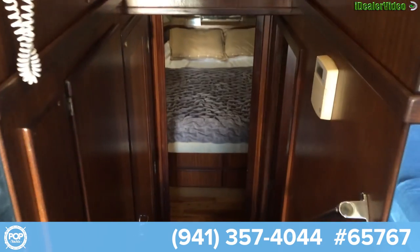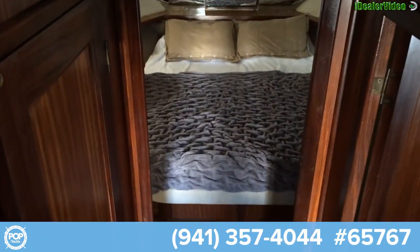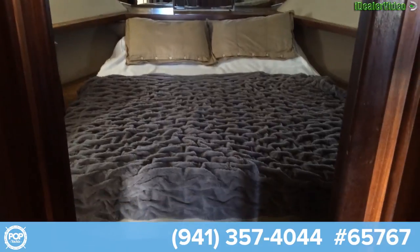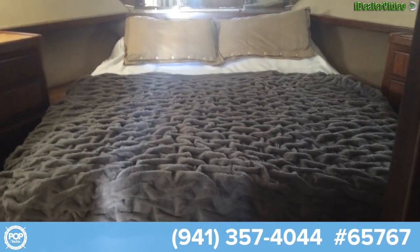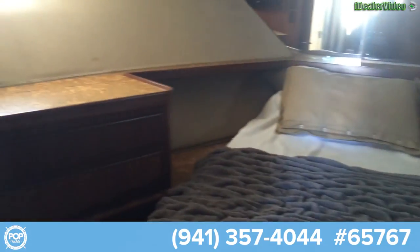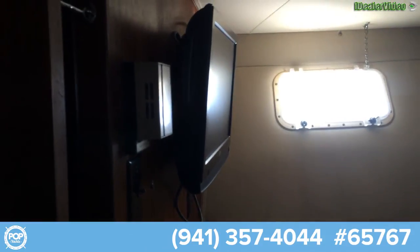Down the steps here. As you can see, there's a berth here. Looks like a queen size bed. Really nice space here. And then I'll turn you around. Flat screen television.